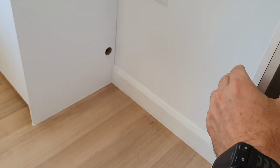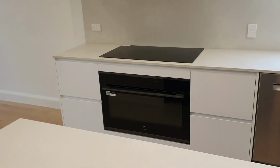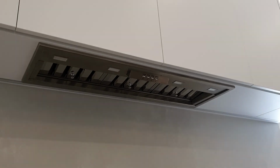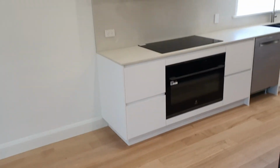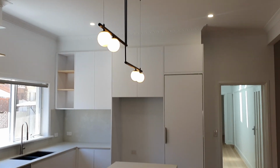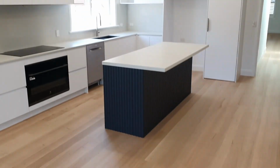Water points for the fridges, everything's been thought of. It's now been changed from gas to induction cooktops, brand new 900mm oven, integrated range hood which comes up and out the wall. Real credit to my trade team. This is a full brick house. All the internal walls are brick, so the modifications here have been exceptional. So the kitchen, I must say, has come up so well.